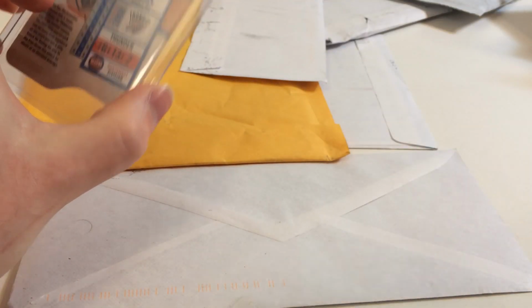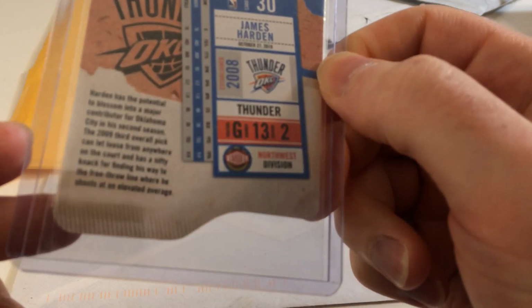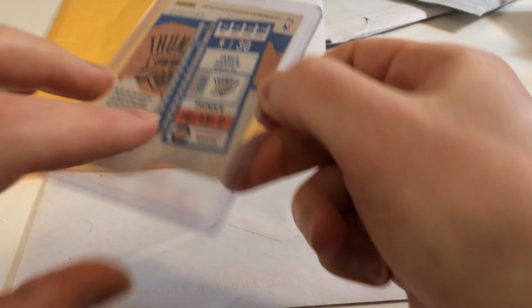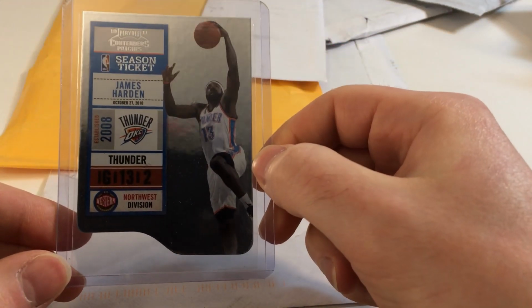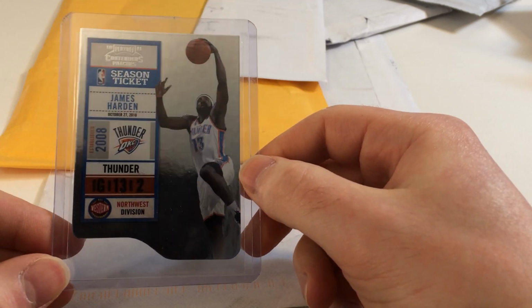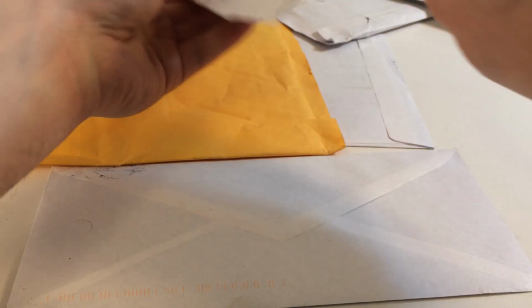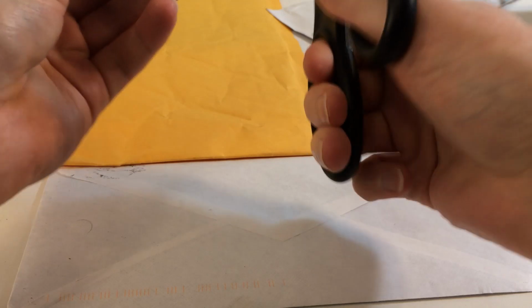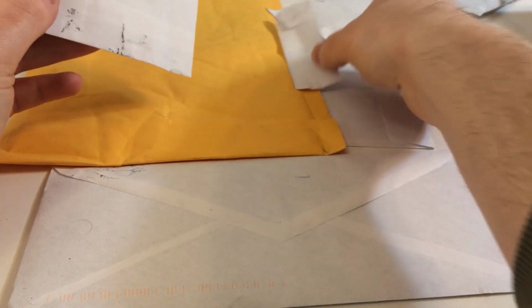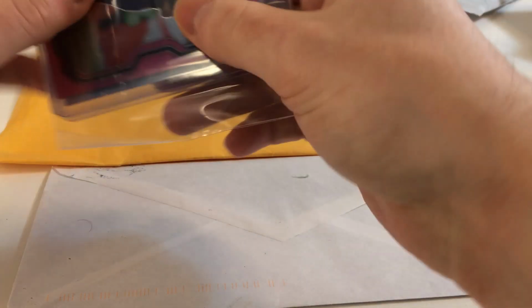Here's a nice one. 96 out of 299. That's a 2011 James Harden. James Harden. I think his market's undervalued right now, to be honest. If he wins a championship, I think he gains a lot of fans. Not everyone loves him, but you start winning.